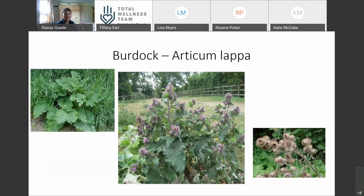The part that we use in cooking is the root, and it's used in Asian cooking, and it's called gobo. And you can find it in commerce. You can get it at the co-op oftentimes over by where the ginger and the other root kinds of vegetables are, and it'll be in a long package. It looks like a very large dandelion root.